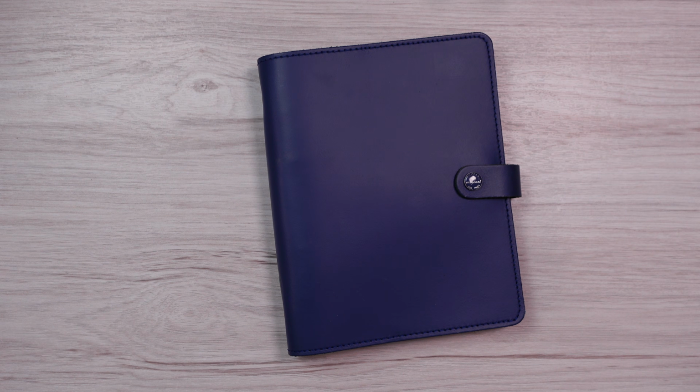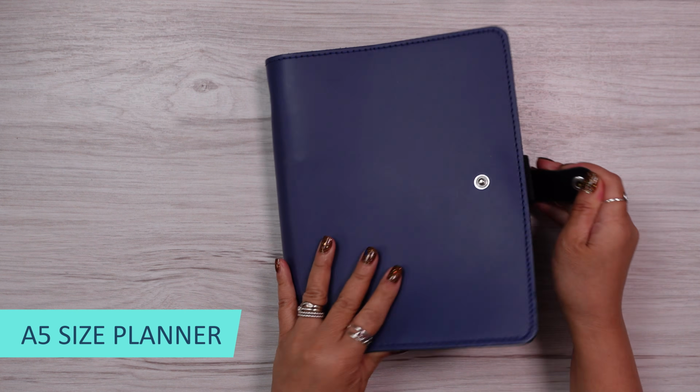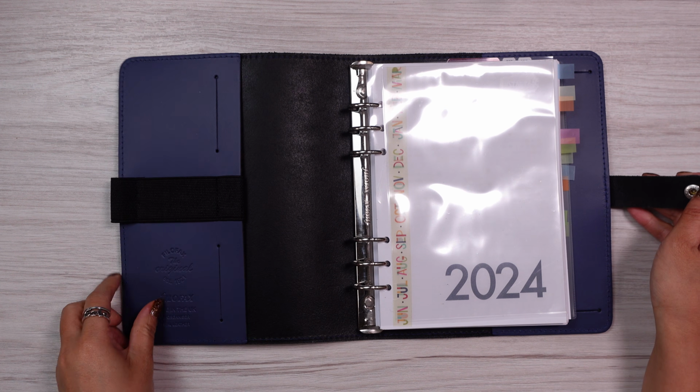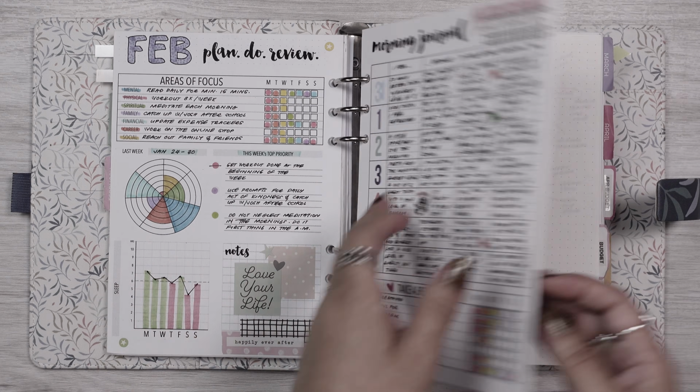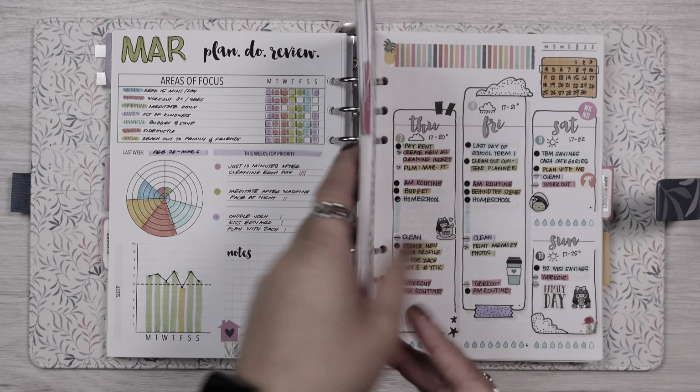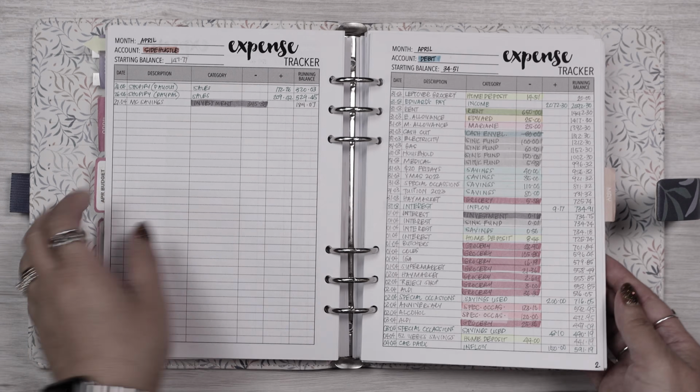It's all about finding a system that works for your unique lifestyle. A5 size planner. Now let's dive into my A5 size planner, which has been my go-to planner for a long time. This planner has seen me through so many different phases of my life, and it's packed with all sorts of useful tools to keep me organized. Because I have moved into A6 notebook planning for the last couple of months, my A5 planner has been dormant, but let me quickly show you what I have inside.